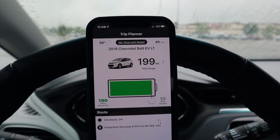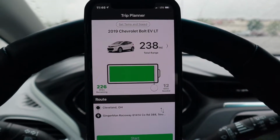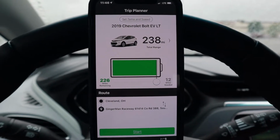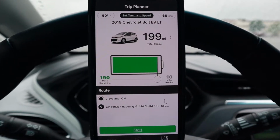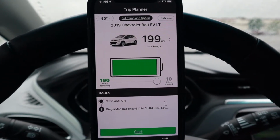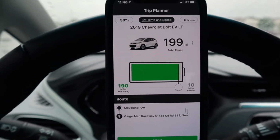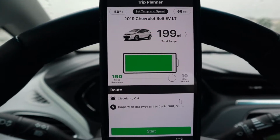If not, you can keep it simple by hitting this, and it will just go back to the EPA rated. But since we are using real life experiences here, we definitely want to make sure we set our temperature and speed. And as you can see, that will run some algorithms that will drop the range of the estimated state of charge to about 199 miles at 100%.